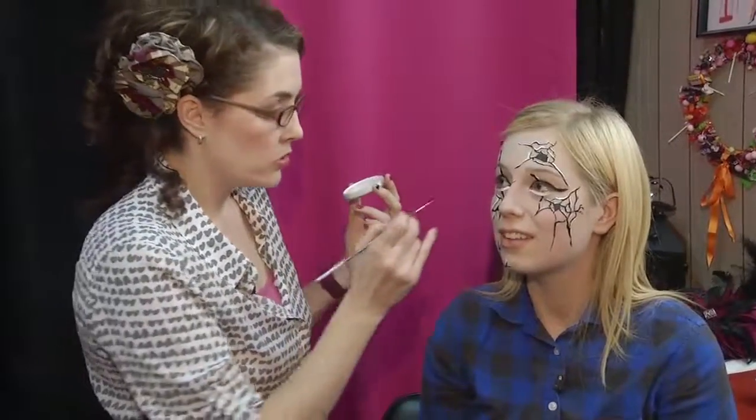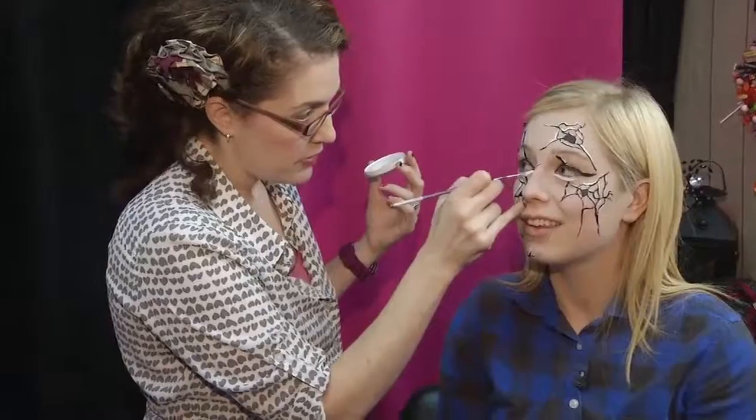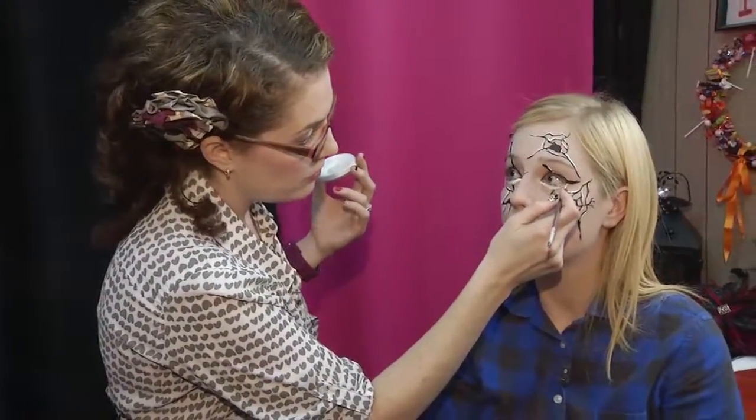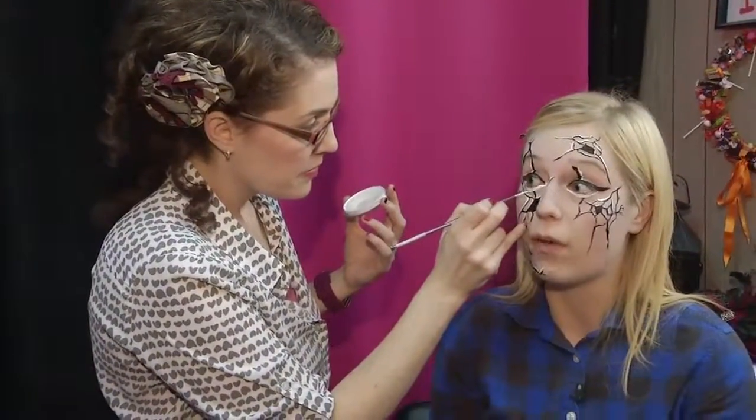Wet n Wild makes a fabulous cosmetic grade glitter that you can pick up at any local drugstore, or the Halloween shops have them too. So you definitely want to have stuff that's made for skin. That's my main thing. I'm kind of the advocate for the little people. Well, that's great, because I'm sure a lot of people who are watching haven't even thought of that before.